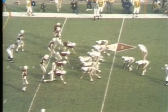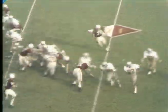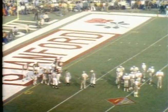3rd down and 6. Rex Kern, a quarterback, out of the wishbone tee. Kern pitching to Galbos. Galbos powering to the 3-yard line. Rich Galbos, sophomore, slashing type of runner. And they're calling time on the officials. They may want a measurement.